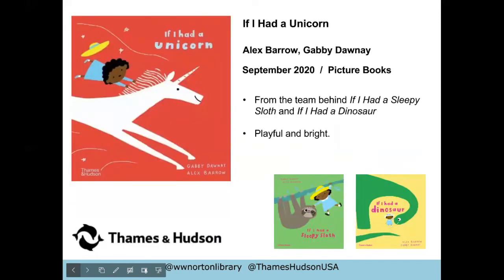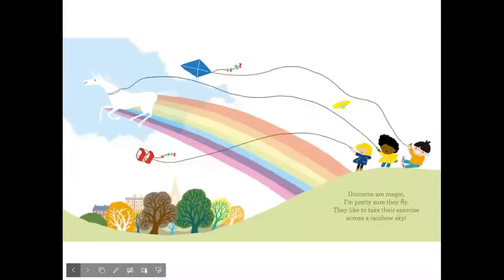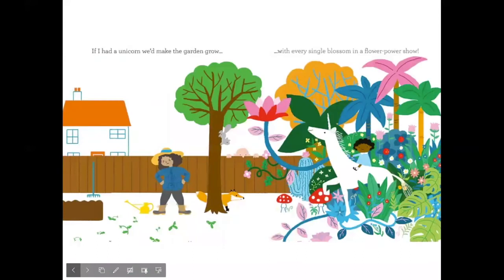If I Had a Unicorn is from the same team that did If I Had a Dinosaur and If I Had a Sleepy Sloth. It's the same little girl in each book imagining what it would be like to have these pets. In this one, there are lots of bright colors, rainbows, and even some mishaps with the unicorn.